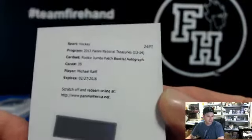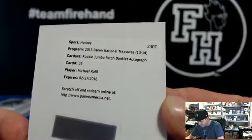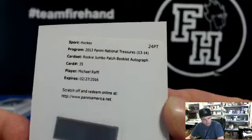Chazon. Ah, jeez. Michael Raffle for the Flyers. Jumbo patch booklet autograph. Kelly BW.